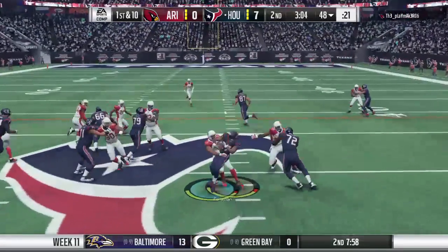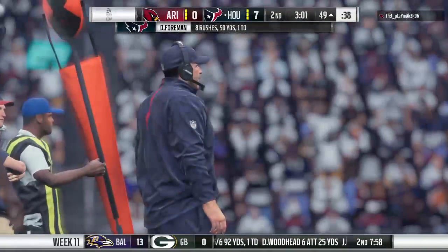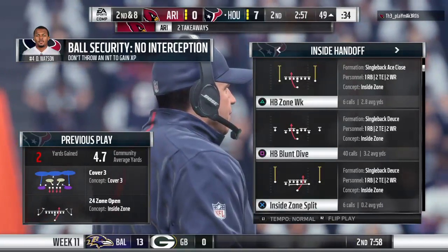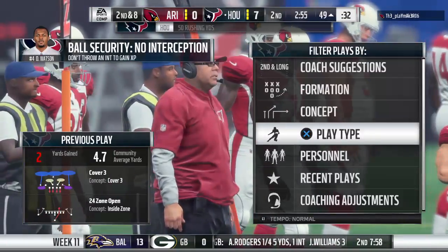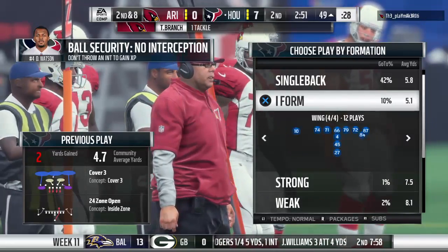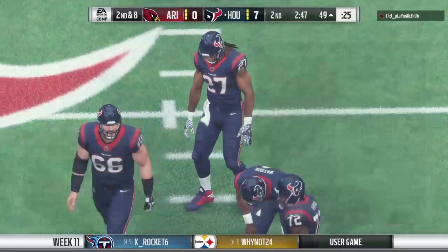A run by Foreman to start the drive. And he might have got this across midfield, not by much. They'll mark it down at the 49. 2 yards on the pickup there. It'll be 2nd and 8. Well, he was looking for some running room, and there wasn't a whole lot of it there on that play. I think he was lucky to get a couple of yards out of it because those defenders were rallying to the football pretty quickly.